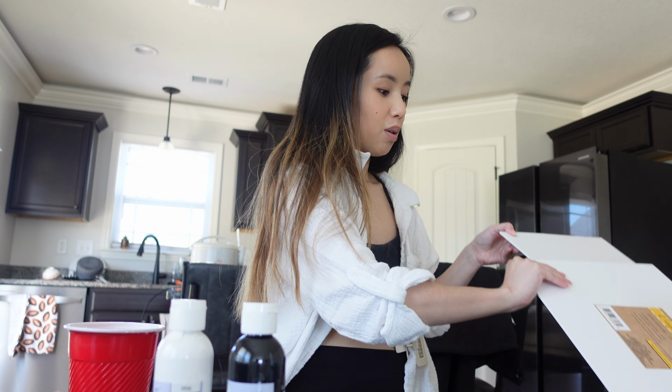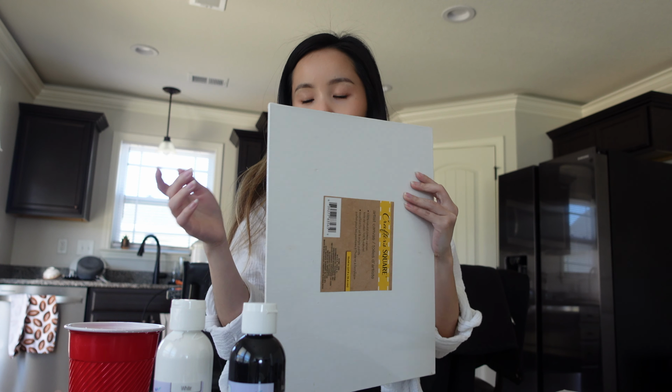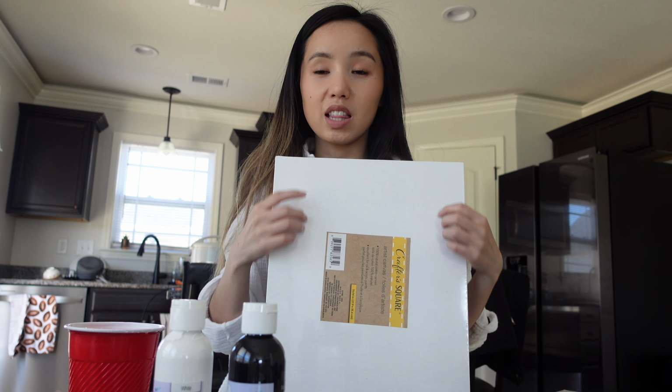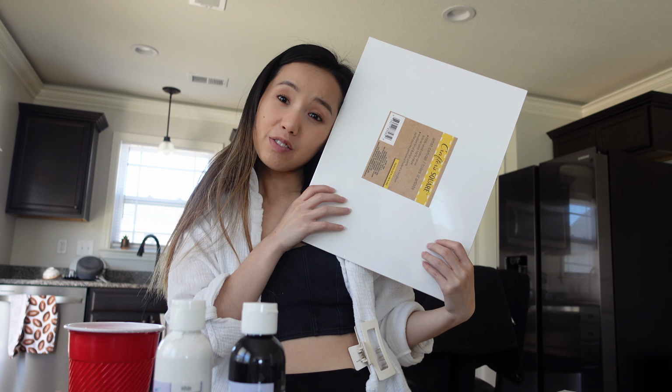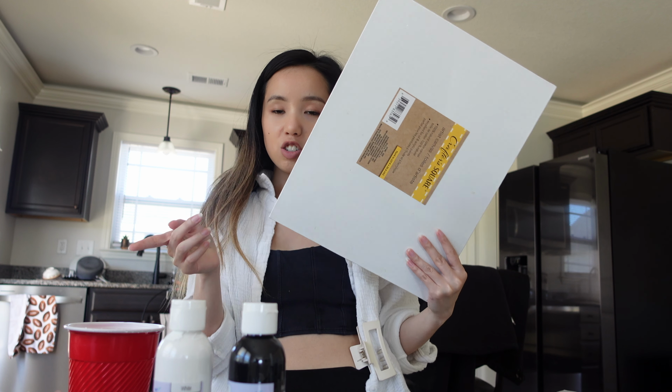And then I also picked up these canvases. These are flatter than the ones that I got from Five Below. Because I thought if Nick and I paint each other, I could frame these, you know? And it'll look way cuter than the actual big ones.